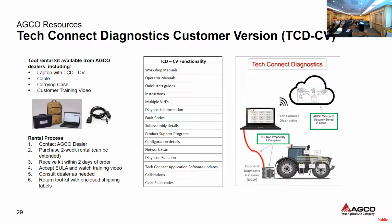That tool will come in a kit complete to connect to machinery for Tech Connect machines. It'll come with all the equipment you need. In the lower right corner there is the rental process. If you want this tool, you would get in contact with your AGCO dealer and set up a rental program, an initial 2-week program, which can also be extended on that initial order for as long as you want it. You should receive that kit within 2 days. You should also receive some training videos automatically once you've placed that order. And then the dealer can also support you with further information, if you have questions that the videos didn't cover.